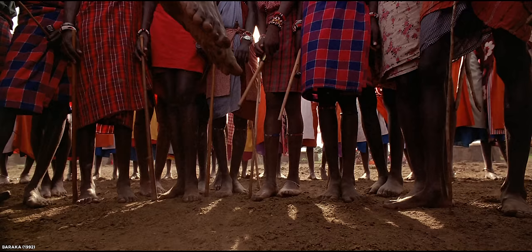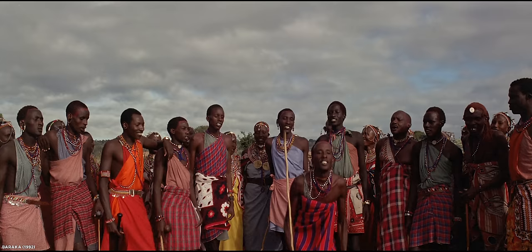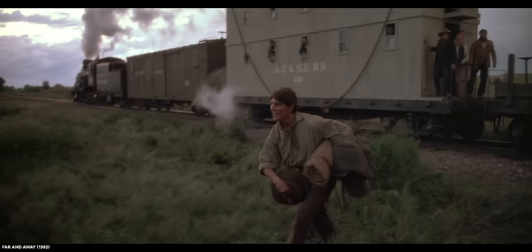So slowly, movies shot in 65 and projected in 70 did very much drop off. In the 1990s, the documentary Baraka was released, which used Todd-AO to shoot 65mm. In that same decade, Far and Away and Hamlet were also released, both of which shot on 65mm as well.